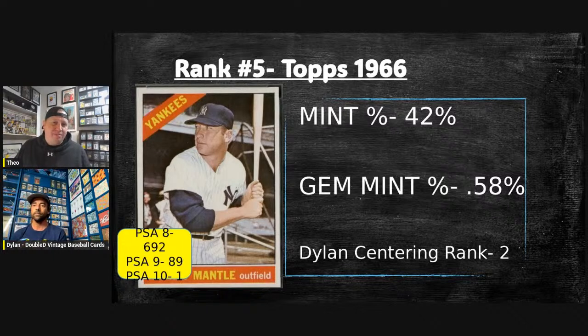So once again, mint percentage is all the cards that they've graded in 1966, PSA 8s, 9s, and 10s, divided by the total cards. Dylan, you said this is the second hardest set you felt to find graded, centered. PSA 8s, 692, PSA 9s, 89, PSA 10s, there's only been one ever graded on a Mantle. Yeah, look at those 9s. I mean, it's getting lower and lower. '66 Mantle is insanely tough to find centered.